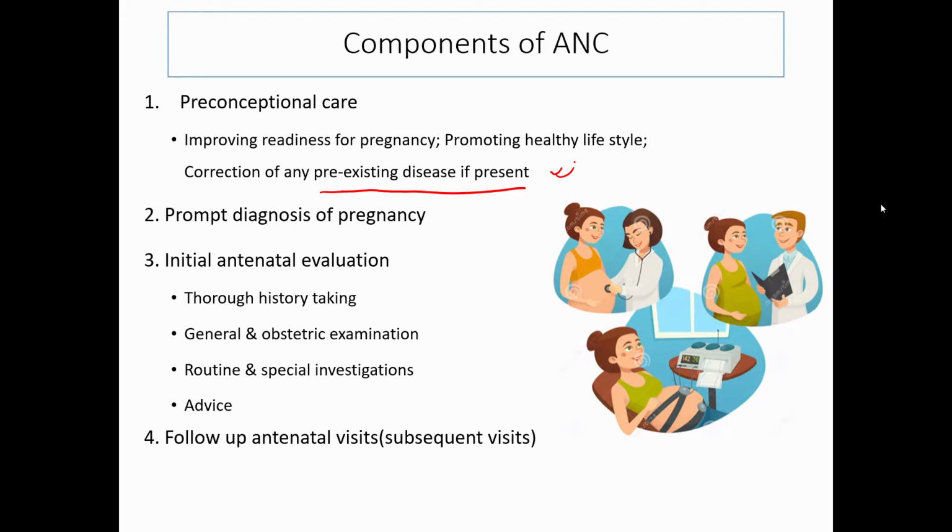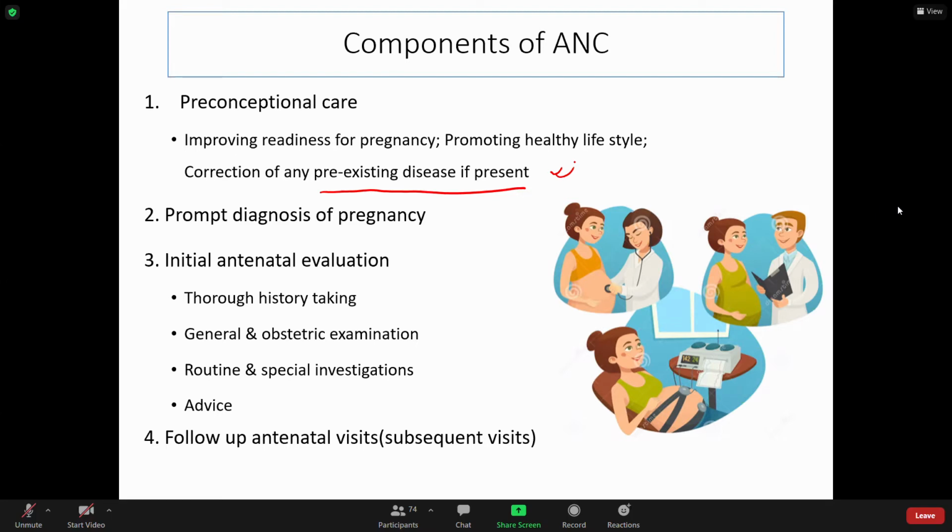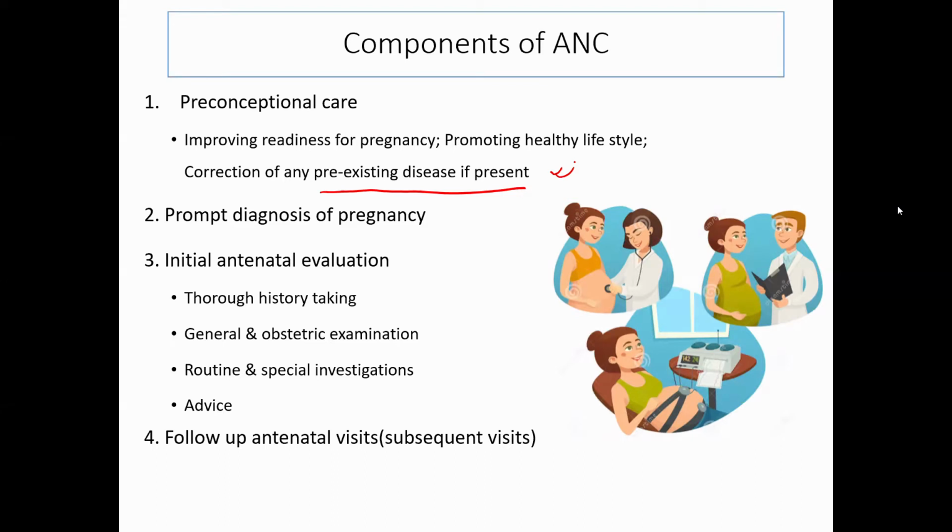Another component of antenatal care is prompt diagnosis, because once we diagnose the pregnancy, if there is anything we need to optimize, we can optimize even in early pregnancy, though we have to be a bit more aggressive. We can do that at that point as well. Let's say the patient is a known case of hypothyroidism and has just been diagnosed. With prompt diagnosis around 5 weeks, 6 weeks, we can start the thyroid hormone.